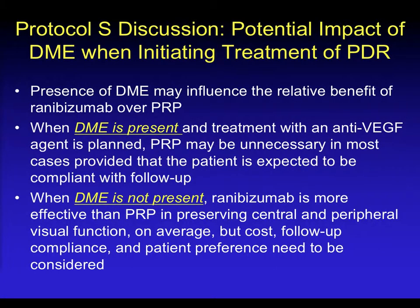So what do we do? What's our potential paradigm now with these data in mind? The anecdotal evidence that I showed you, the evidence from these secondary outcomes from clinical trials, and then most importantly, data from Protocol S, which was, again, a randomized trial designed specifically to answer this question. Well, I think the conventional wisdom now is that if diabetic macular edema is present, strong consideration should be given to initiation with an anti-VEGF agent because of all these benefits that we're seeing with the intravitreal injections. When you have diabetic macular edema, that's now the conventional standard to treat diabetic macular edema with an anti-VEGF agent.